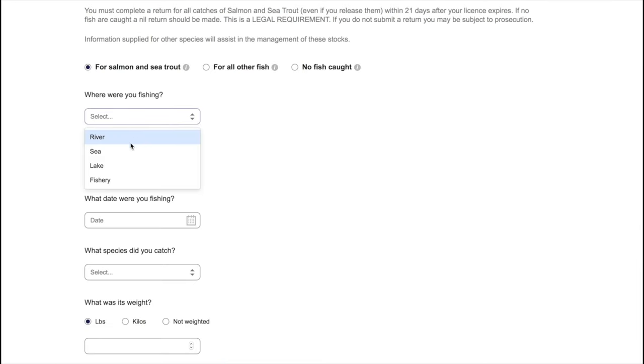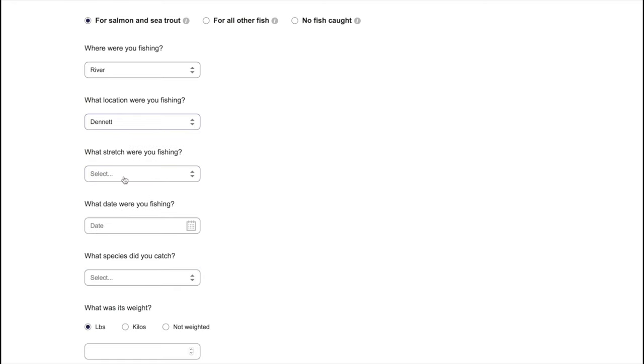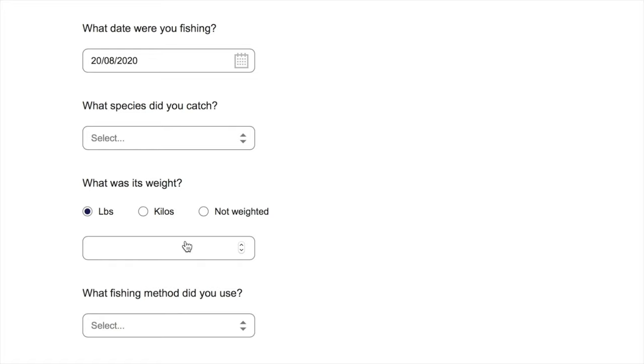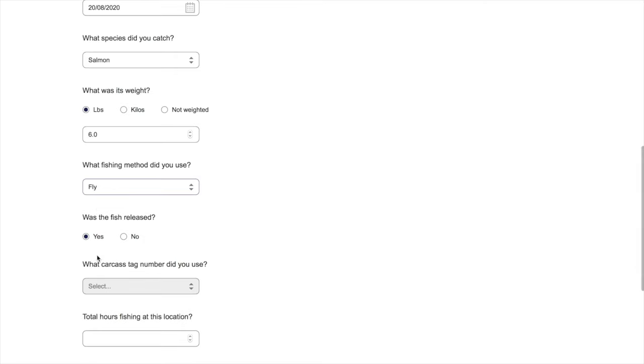Select the type of location you were fishing at, then select the specific name of the venue you were fishing. Select the stretch. Record the date of the catch. Select salmon or sea trout to confirm which species you caught. If the weight is known, enter it in pounds or kilograms. Enter the method of fishing you used to catch the fish.